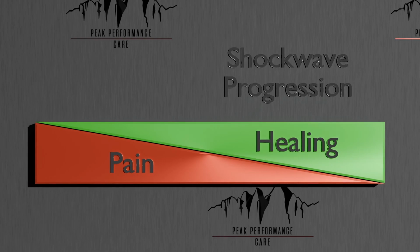So thanks to these combined effects, Shockwave is used widely around the world for a variety of orthopedic conditions, including rotator cuff problems and Achilles tendinopathy, plantar fasciitis, arthritis, low back pain, frozen shoulder, things that we're about to cover in this next section, clinical evidence.